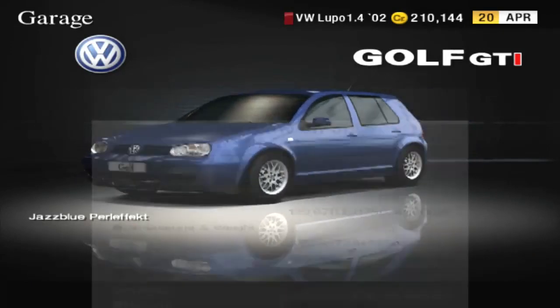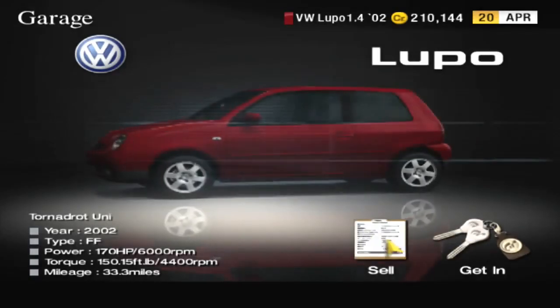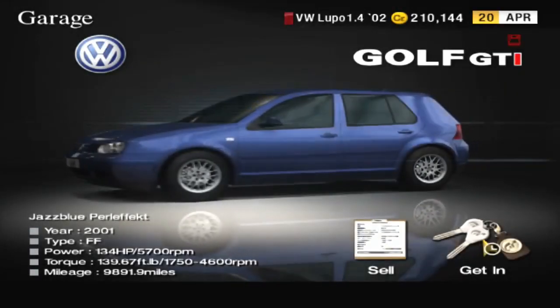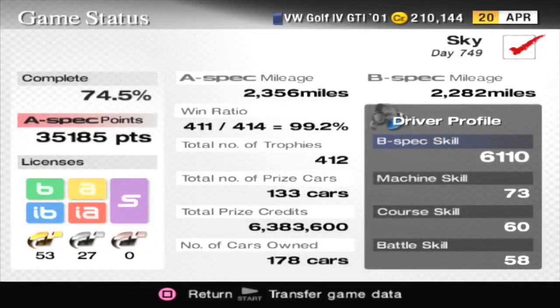It's quite a bit heavier, though. 1,280. So, even with the added 200 kilograms I put on the Lupo, it's 1,105. Wow. Jeez, I really did put a lot on it. So, I don't know how much these are going to be tuned. I think finally we won't be versing cup cars. So, that's going to make it a lot easier, a lot better. So, yeah, no cup cars.